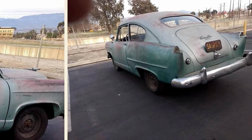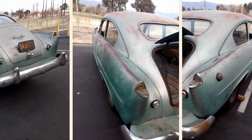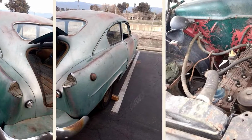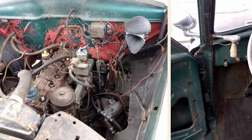Located in Strathmore, California, it features its original drivetrain, manual transmission, rear-wheel drive, and a fuel-efficient 4-cylinder engine. With 56,000 miles on the odometer, its condition is good, though it has some broken glass. Don't worry, extra glass is included.